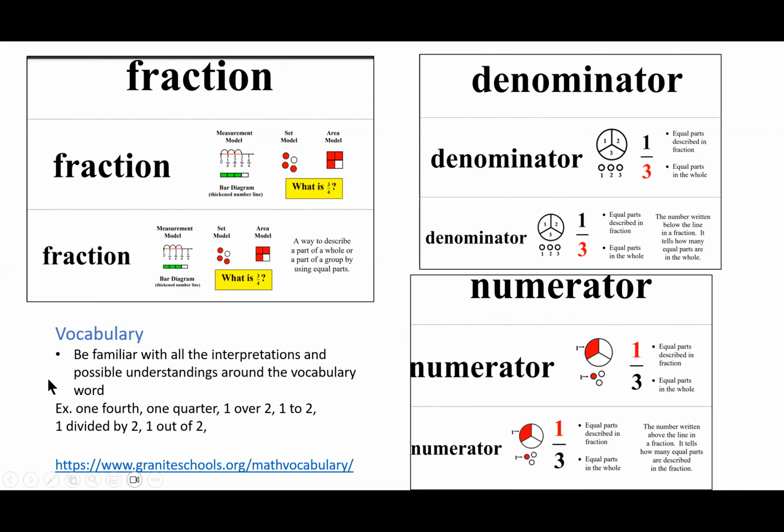It's quite small on the screen here, but it shows on a number line, as a set, and as an area model, what 3/4 is, and then what a denominator is and what a numerator is. So you might want to just show that. This particular school board is very open about this. I can't remember where it is. I want to say it's in Colorado.